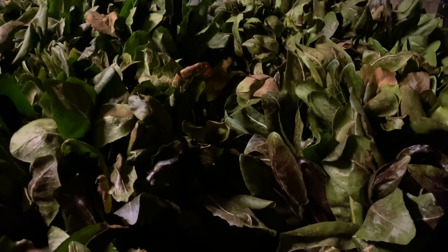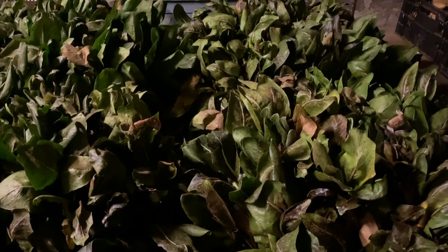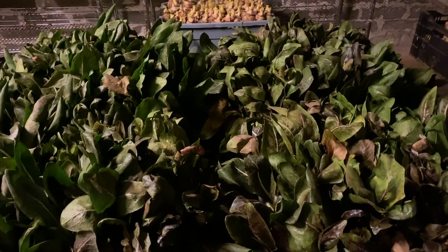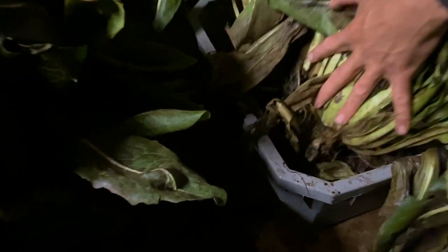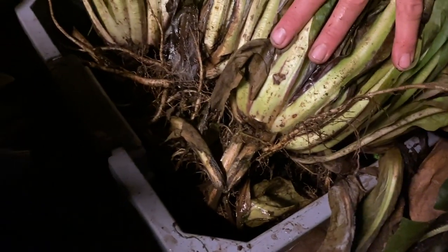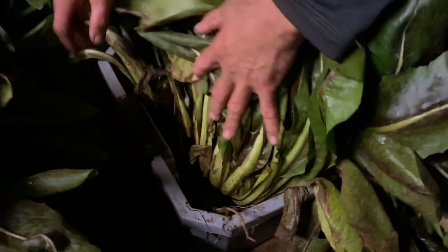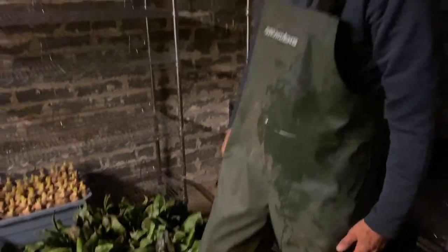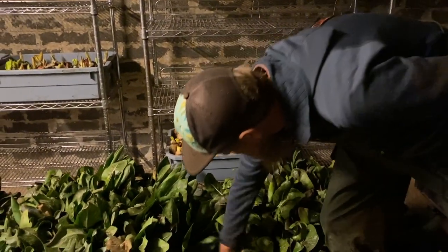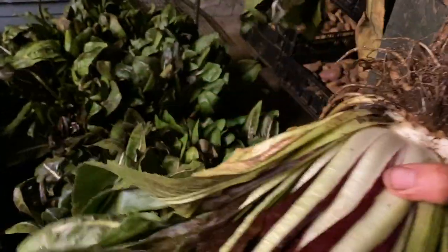And usually these are forced in big lagoons with sort of water circulating through it. And we're below grade here, so we don't have access to water. So really these are just sitting in plastic bins with the roots still on them, and there's about an inch or two of water in the bottom of them, and we're just leaving them. We'll probably change out the water a couple times, but they'll live in here a couple weeks while they force. And what's happening is we're basically trying to blanch out the middles, and these ones went in a couple weeks ago.